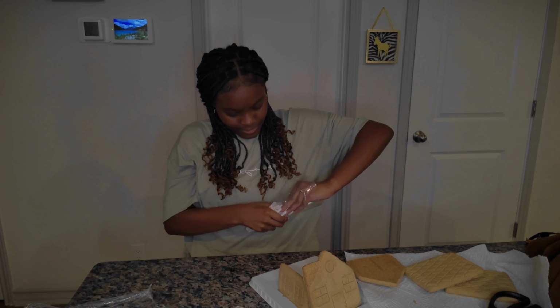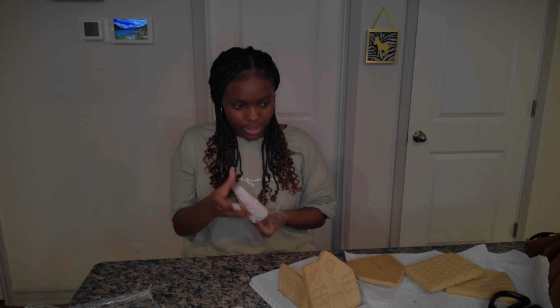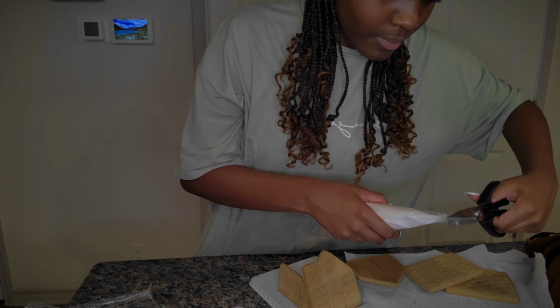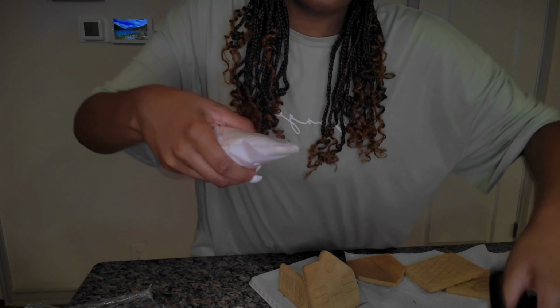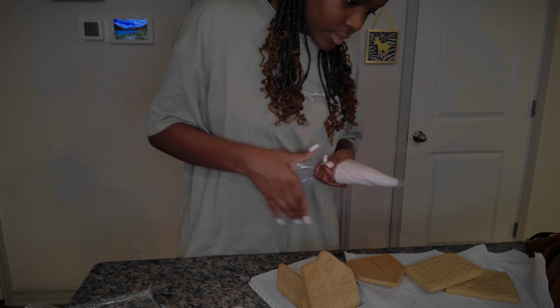All right, y'all. So, we're just going to Gingerbread House again. That's so funny. All right. Y'all, this is actually more difficult than I thought it would be, but I'm going to go ahead and get my icing in. Give me 1 second. I'm going to cut the corner off. I don't even know where I hit her little thing. So we're just gonna have to share.